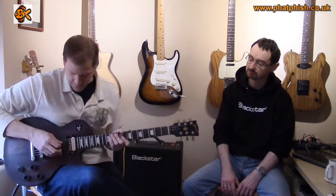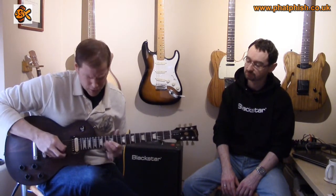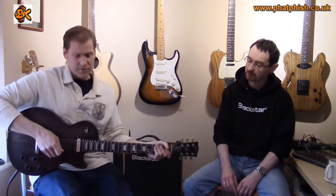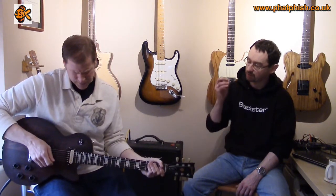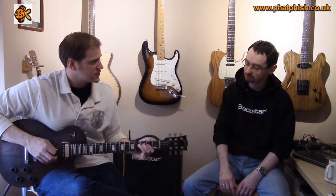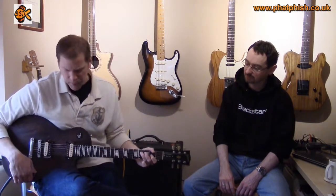That's on a medium sort of gain sound. Yeah, but it's still got that maple mahogany honkiness to the sound. And that's on a neck pickup. Yeah. There's some serious sustain.